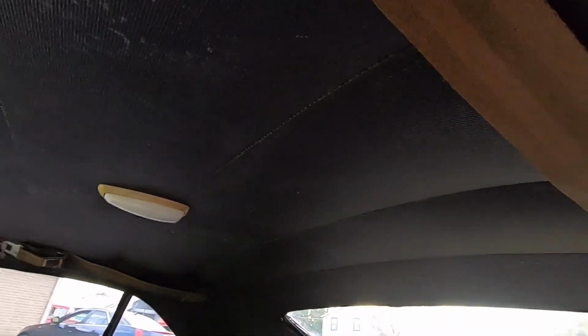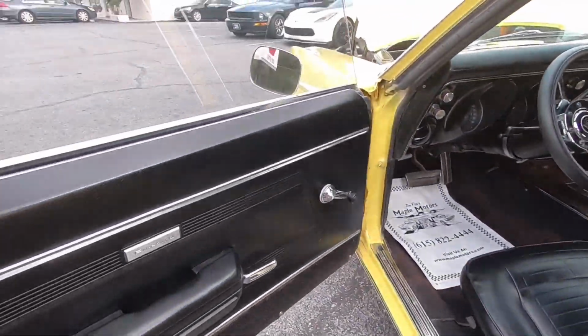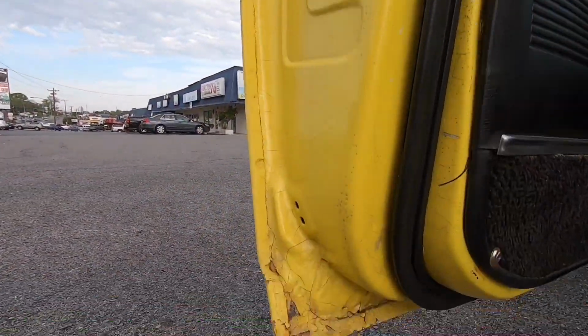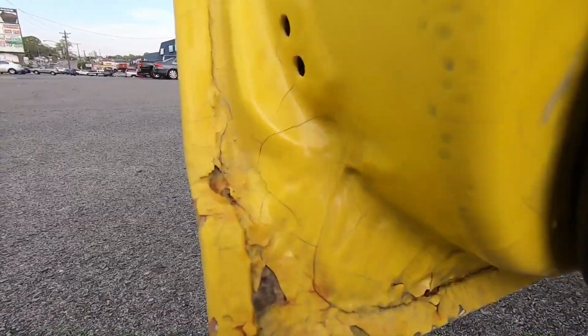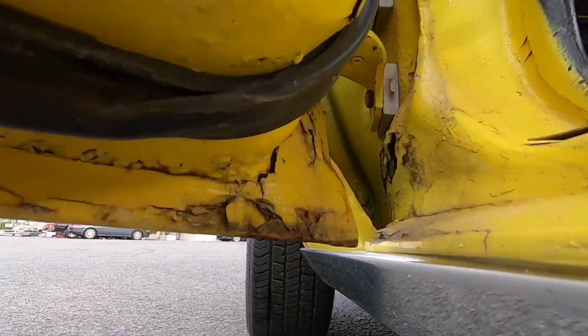Back seat seems to be in good condition. The headliner looks pretty good. A little dirty right here up close. Maybe somebody sneezed up there. I'm just kidding, that's gross. Door panel looks great. Spot down here in the corner, that's where them bubbles were. Might need to get that fixed. Same with this front here.